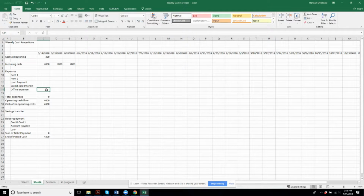But what I'm going to do for the purposes of this is I'm going to spread out the office expenses, just the operating costs, besides payroll. Do I have payroll in here? I don't.